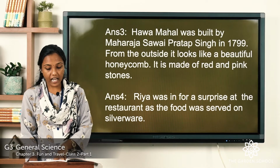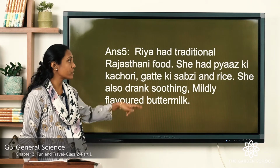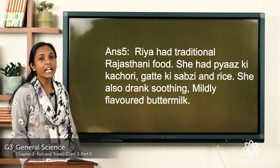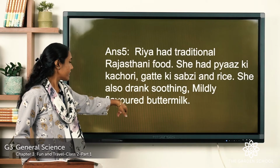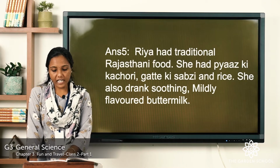List the things Riya had for lunch. Let's see what's the answer for this. Riya had traditional Rajasthani food. What she had? She had pyaaz ki kachori, gatte ki sabzi and rice. She also drank soothing, mildly flavoured buttermilk. Okay, so we have seen the question answer.